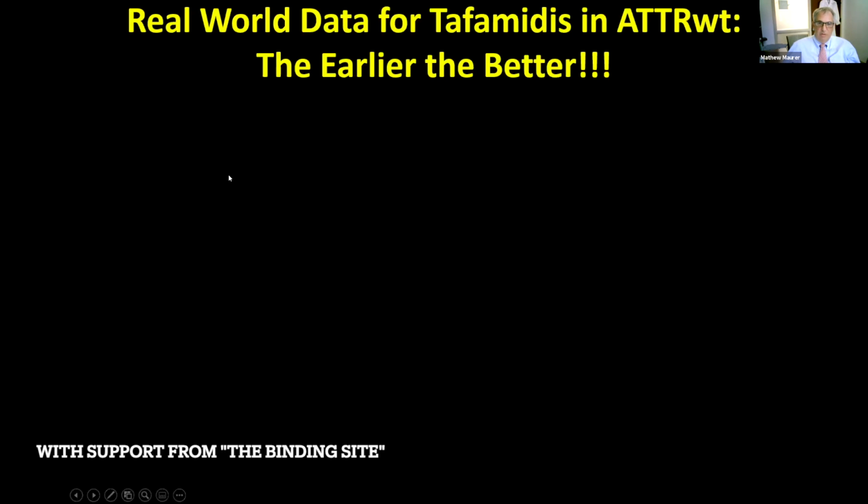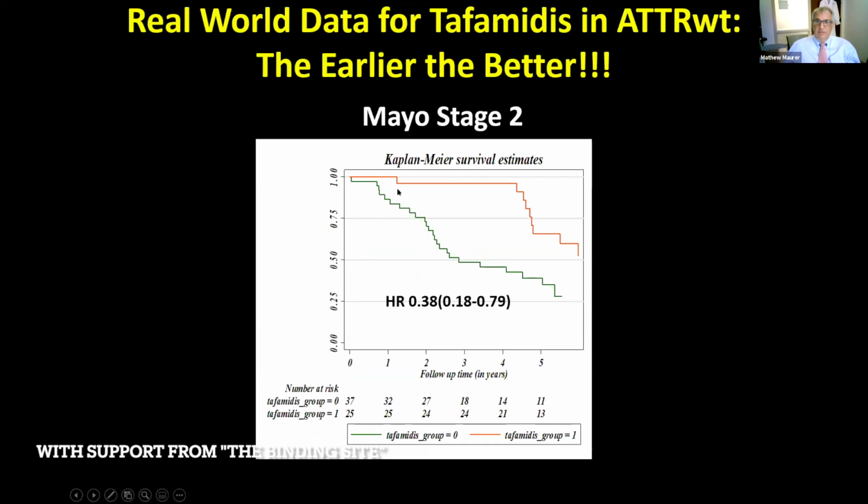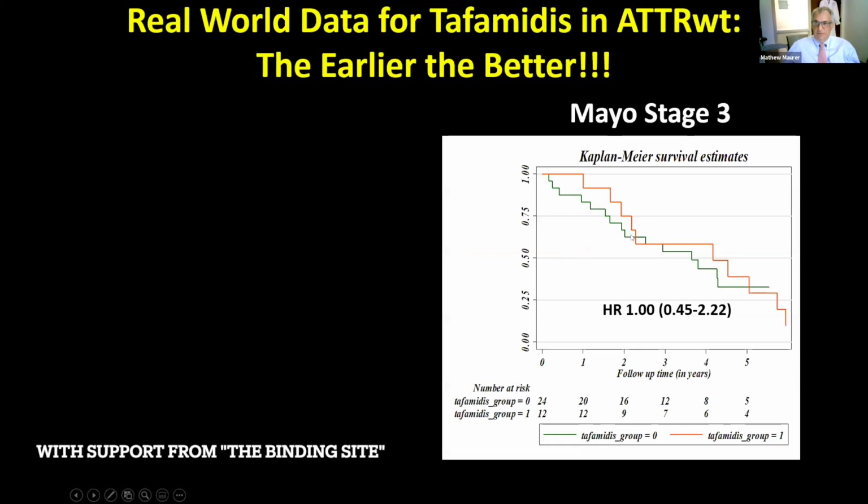And these are new data from our group that I'll highlight, in which you can see we've taken a cohort of patients who received tafamidis with wild-type disease and historical controls. And this is the Mayo stage 1 data, and you can see there's a marked reduction in survival over 5 years with a hazard ratio that's more than 50%. Stage 2 disease, similar effect, maybe even slightly greater, though overlapping. And unfortunately for stage 3 disease, using Martha Grogan's staging system, there was really no effect, further supporting the idea that this drug needs to be leveraged early in the course of one's illness.